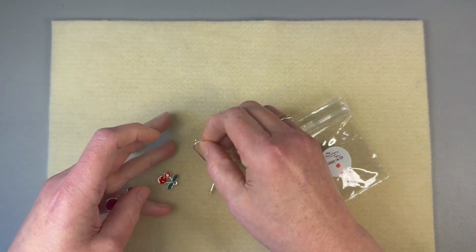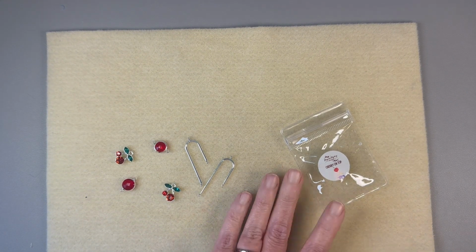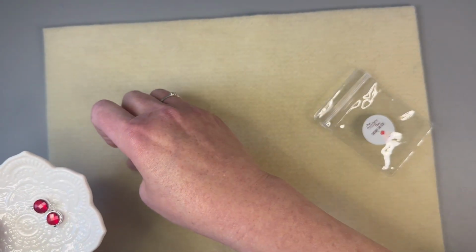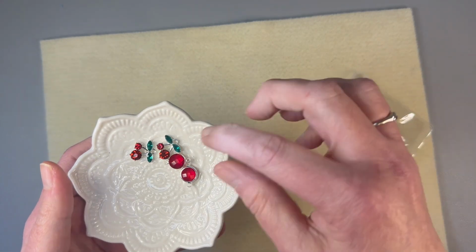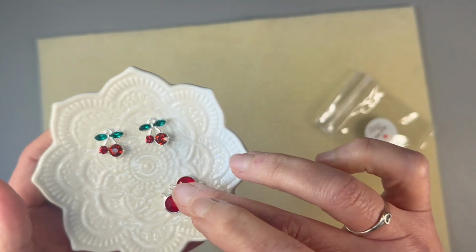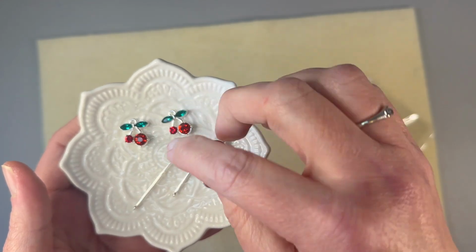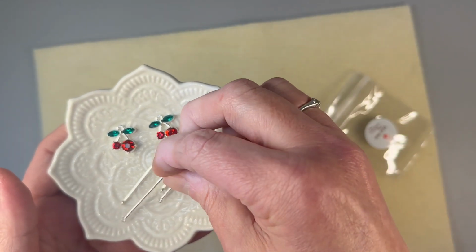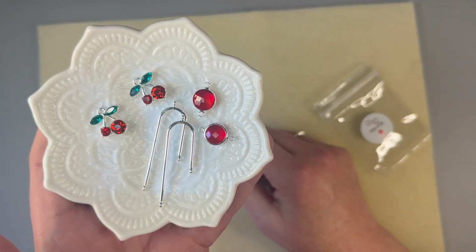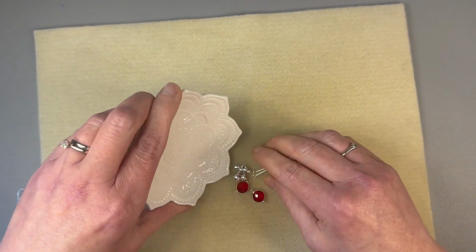Oh, these are cute. So this is what we have. Someone had suggested using my little white plate for showing different things, so I am taking that suggestion and rolling with it. We have a couple of little cherry charms. These are really adorable. And then we have a couple of the red and silver links. We also have some really cool earring findings that are staggered, so one would be longer than the other. Really adorable, isn't it? Very cute. So we'll put those back in the bag.